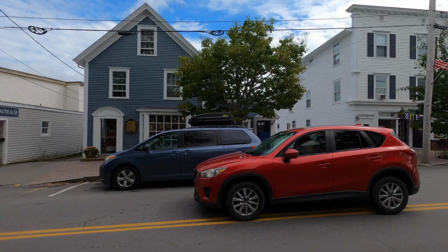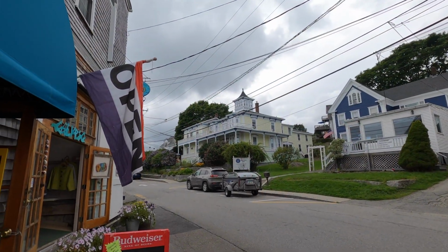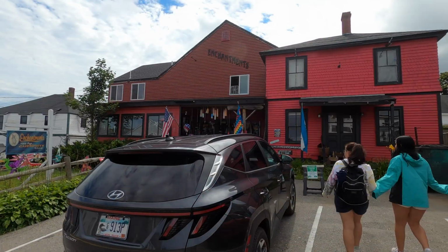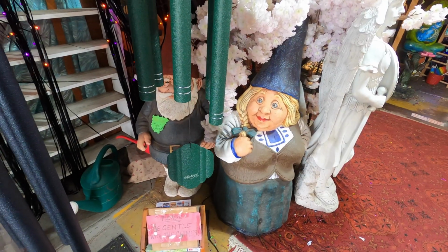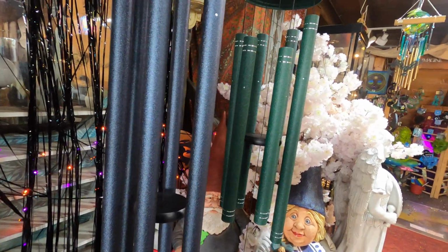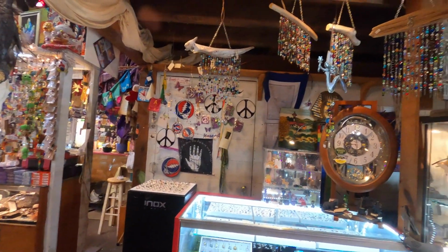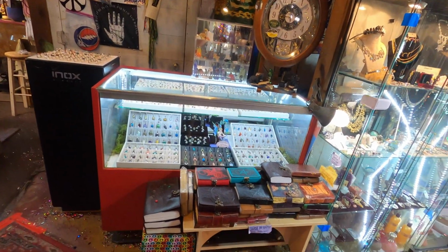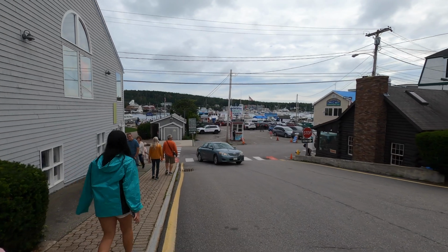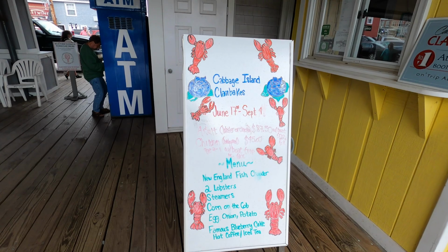I see a dog. Place bed and breakfast. Look at that beautiful thing. 1877. This is sort of the empty town of Enchantment's Curiosity Shop. These are some nice quality chimes. This is supposedly a pretty popular thing to do. Go over to that Cabbage Island and do a clam bake.